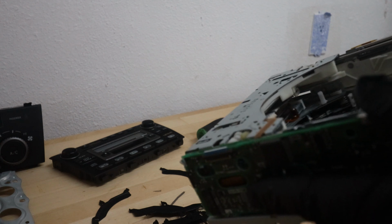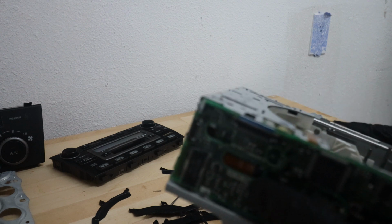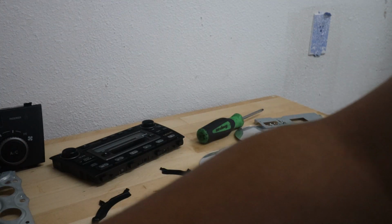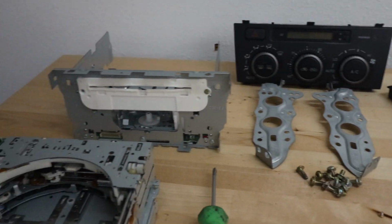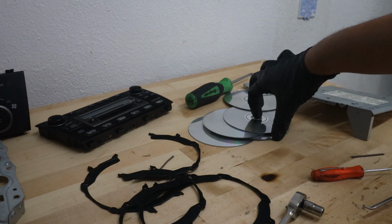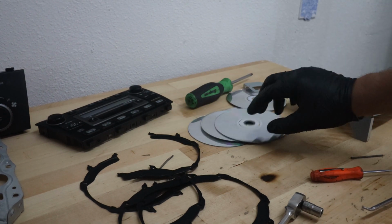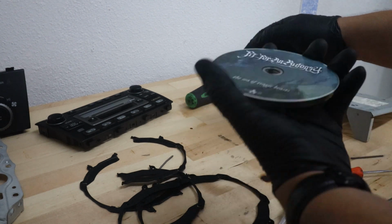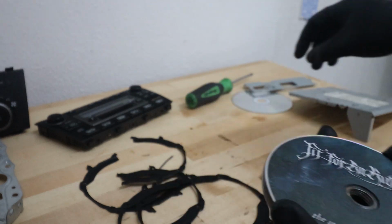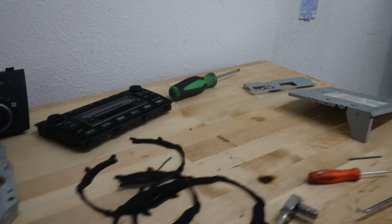I'm really not sure if those gears are available at all, and I kind of don't care because it is still just a stock radio. So I don't know. But at least I got my CDs out. This one specifically, that's my favorite CD, and I saved it. Not to mention, we got Fit for an Autopsy, of course. So the CDs will live on to see another day. The radio, however, probably won't.